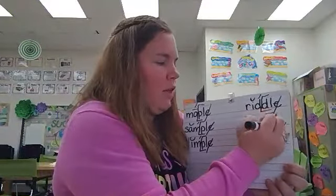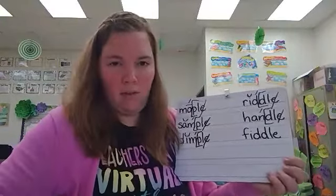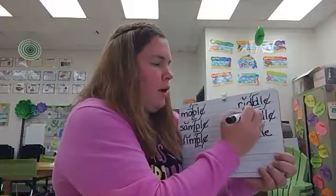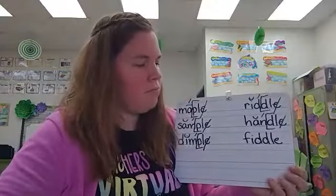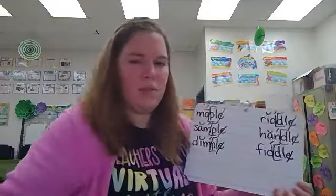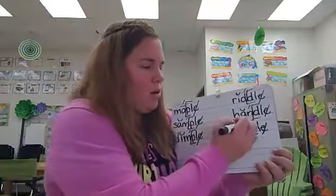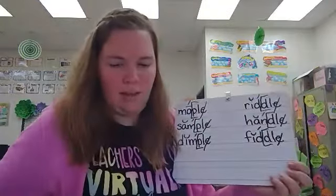Handle has final stable syllable, DLE. Bracket, cross out the final E, accent mark. We need a breve above the A because there is a consonant that follows. And fiddle has final stable syllable, DLE. Bracket, cross out the final E, accent mark. We need a breve above the I since there is a consonant sound.